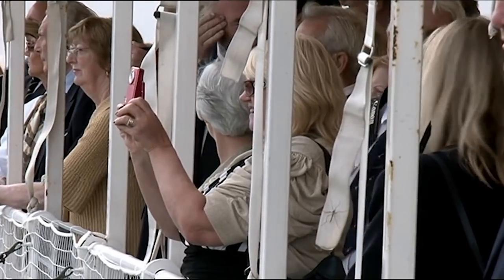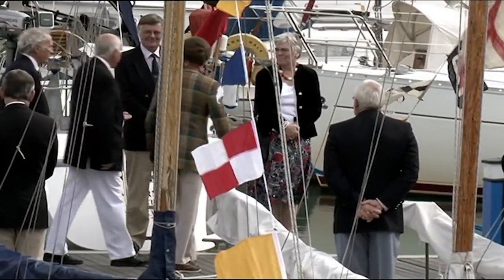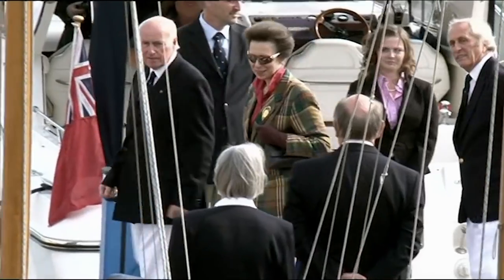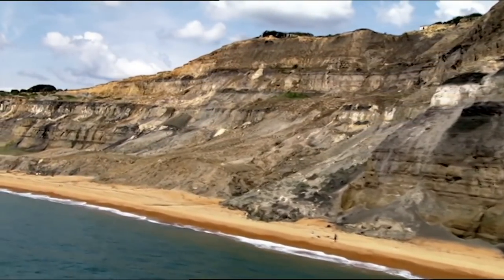As Princess Anne mingles, PC Leggett continues to go. The lot of a coastline cop is not always a thrilling one. So far, so good, as I expected, and no problems. But excitement is on the way.